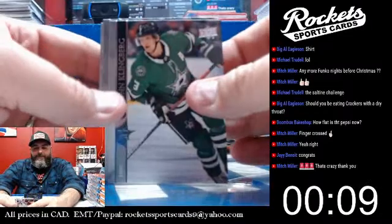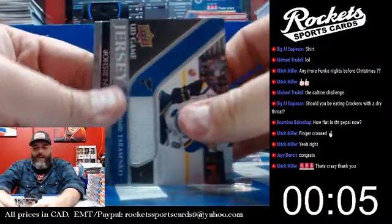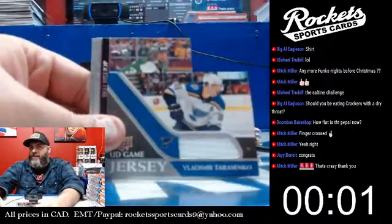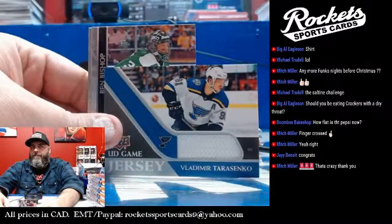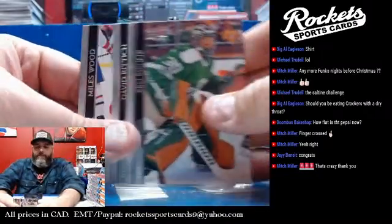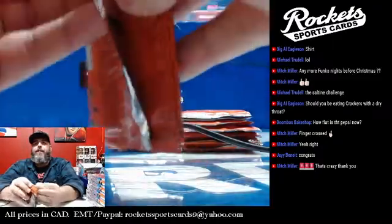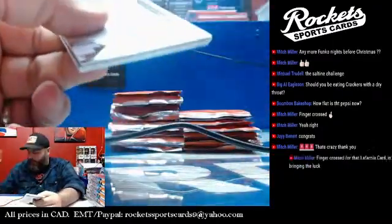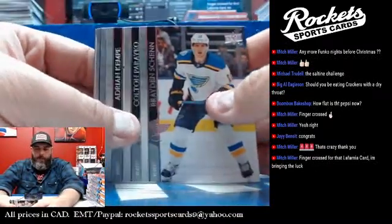Nope. We got a jersey card of Vladimir Tarasenko. Is he as good as he used to be? That's a good question. Is he one of the top guys in the league now? There we go. Doesn't produce like he used to, that's for sure. Maybe a guy that St. Louis might be able to move down the road for some salary cap relief. Still a sniper, though.